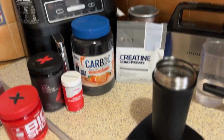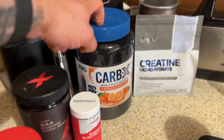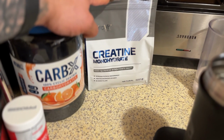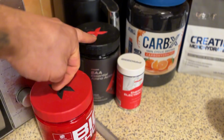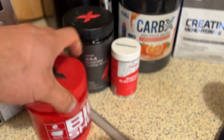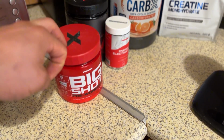Intra-workout, guys. I've just put 30 grams, well, 31 of cyclic dextrin, 10 grams of creatine in there. So that's a total of 20 grams of creatine per day. Essential aminos, electrolytes, and half a scoop of pre-workout.